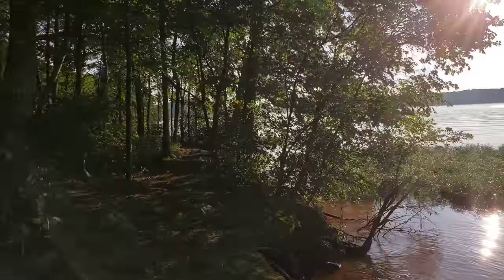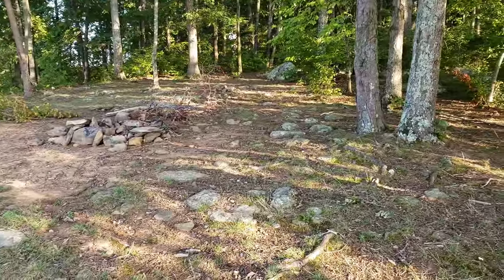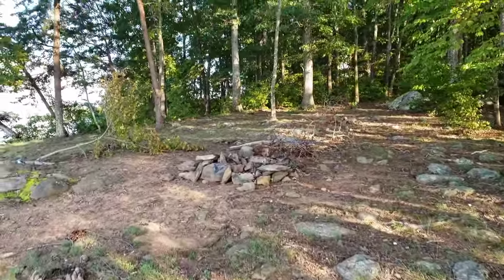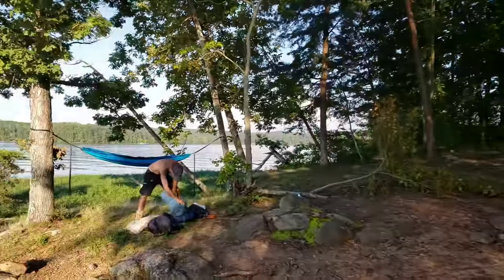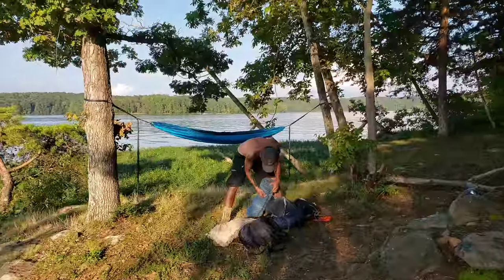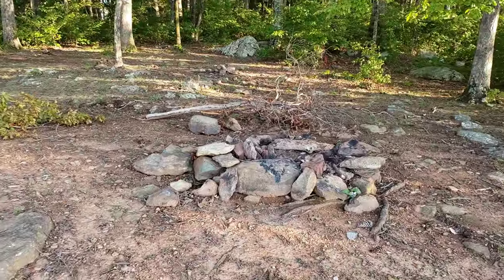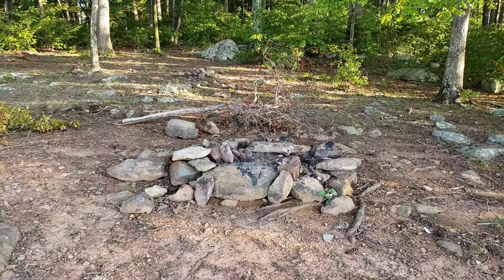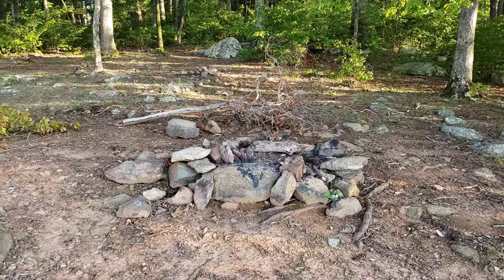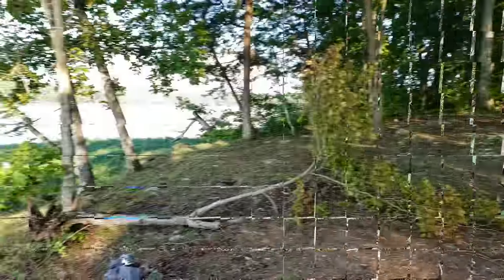But yeah, here we go. This is our campsite. It's a little uneven, but there's some pretty good spots here. They're pretty flat. Doesn't matter for Steven because he's hammock camping. He'll be good wherever he's at. Already we're gonna have to do some work on that fire ring there. It needs some TLC. But there should be plenty of firewood. There's stuff right here already cut down.